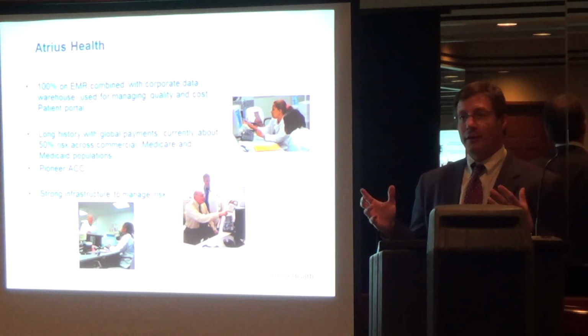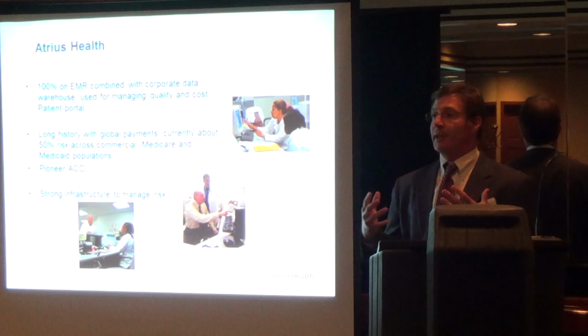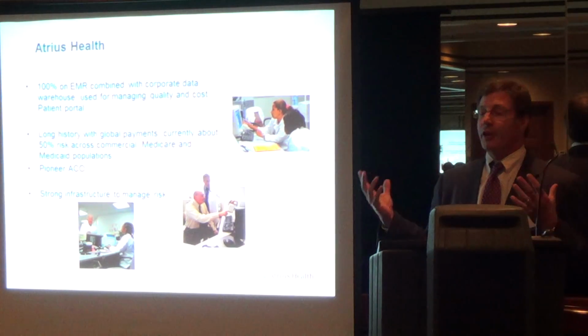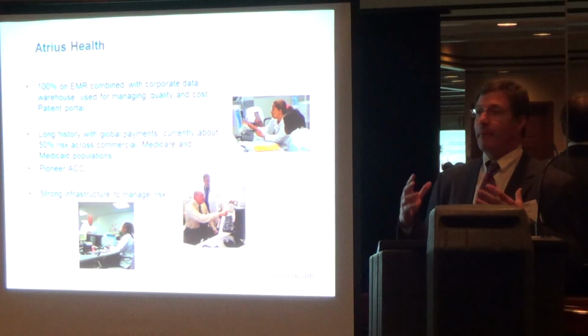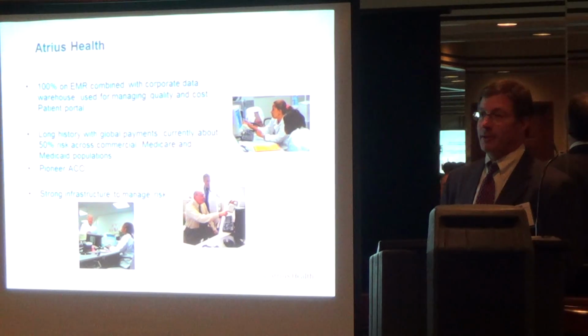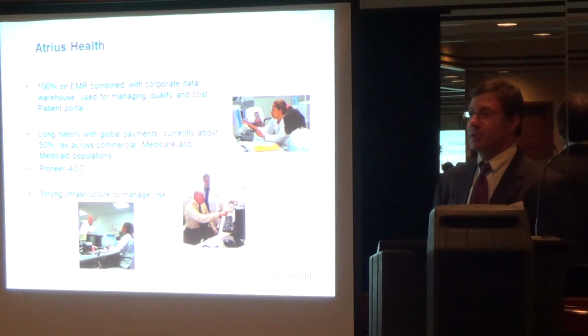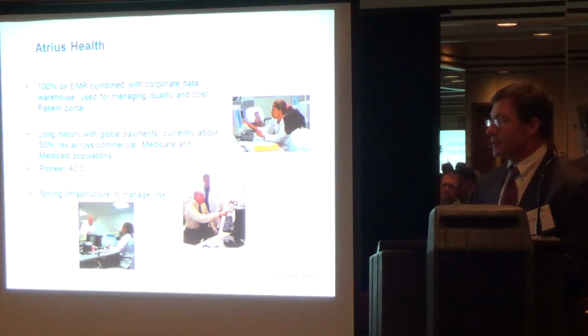And we have an infrastructure, including financial reporting and data analysis, to manage risk, meaning that we feel that we have the understanding, at least, of how to manage a population based on the performance and cost mechanics that we had in place before deciding to be a Pioneer ACO. And I think that helped us with some of the analysis. But as you'll see, some of the projects are still pretty tricky.